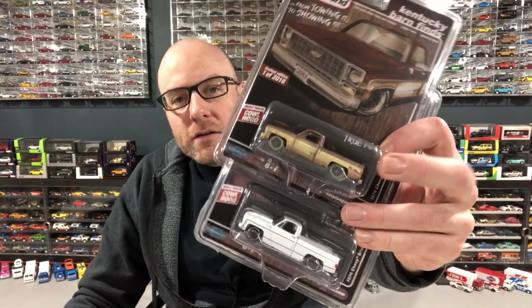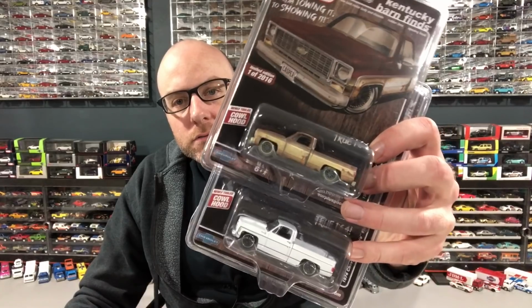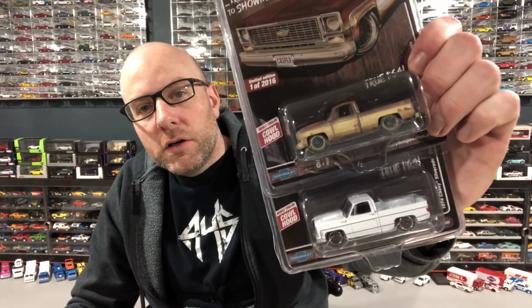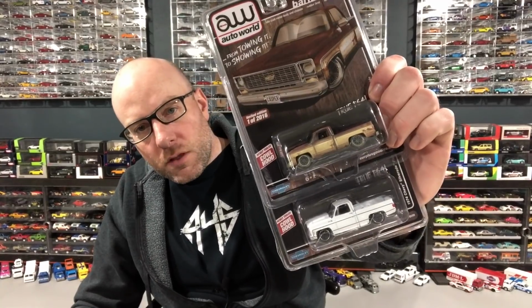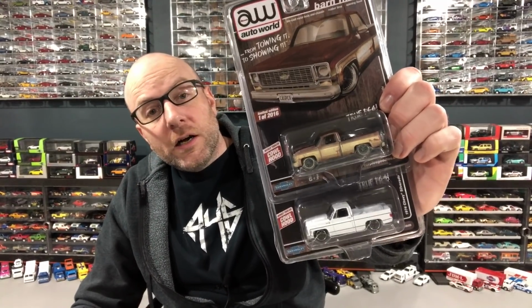We've got the classic, the dirty one, and then the fully restored truck. This time they went with a 74 Chevy Silverado Fleetside, and it's got the newly tooled cowl hood, which debuted on the last Barn Find. And that is a Surplus Goodies exclusive tool for right now. I know he's got exclusive rights to it for a limited time, I believe, this cowl hood.